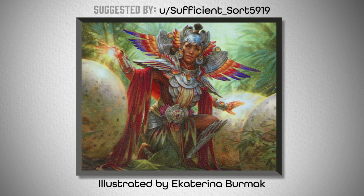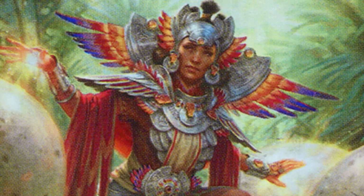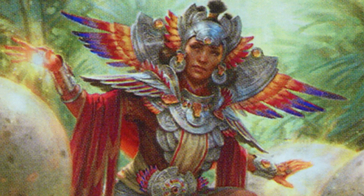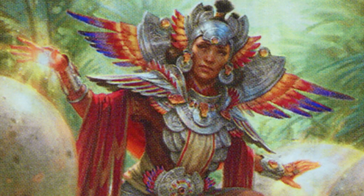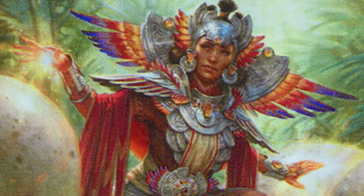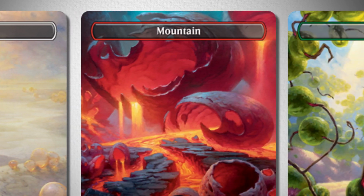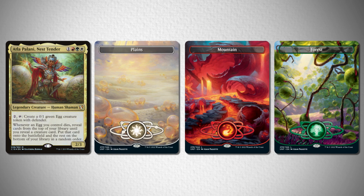Next up, we've got Atla Palani, Nest Tender from Commander 2019. She is one of those commanders whose playstyle matches her artwork almost to a T, where the subject of the artwork is focusing her attention on the eggs that she summons in-game. Initially, the idea of eggs seemed like a daunting theme to try to match up, but I think I found it: the Unfinity basic lands illustrated by Adam Paquette. All of these basic lands emphasize eggs, or have strong circular shapes in them, which fits Atla's playstyle uniquely well.